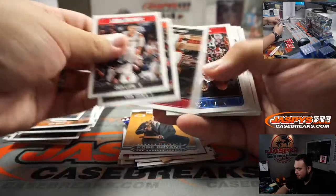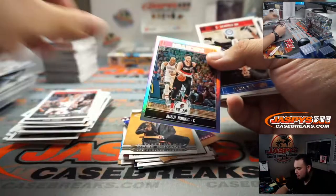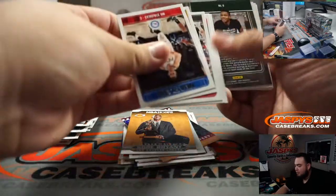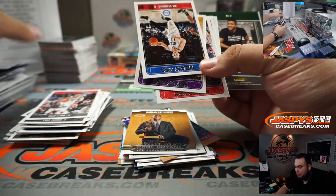Kobe. Jusuf Nurkić. 299, and our second autograph is going to be some points, guys. I don't want to show it fully. Someone's going to take the code. But there you go.